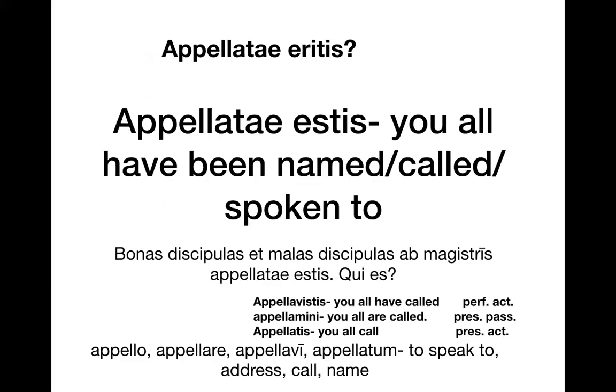Do I not translate it? Weird. Okay, I don't even translate it. But you all have been called good students and bad students by teachers. Ablative of agent, because teachers are people. Believe it or not. Who are you?